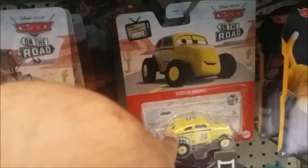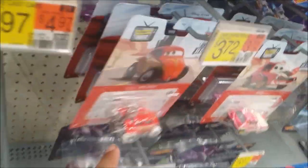I was looking at the finest, I kid you not. Anyways, looking over the diecast section, no Hot Wheels in this bin. A little bit of the 2023 stuff here. I'm looking around. Disney Cars, on the other hand. I did find this one right here, but I didn't get it. They still have this one right here, which I want to get.